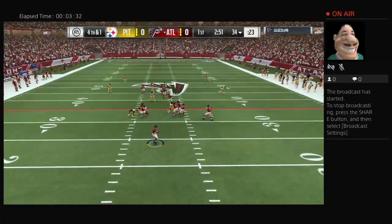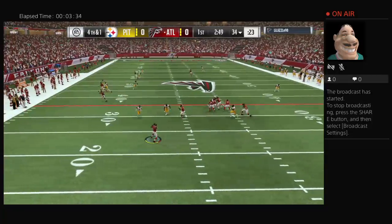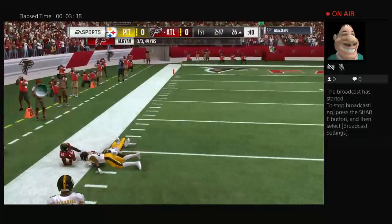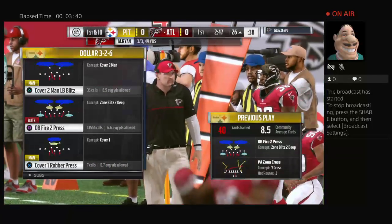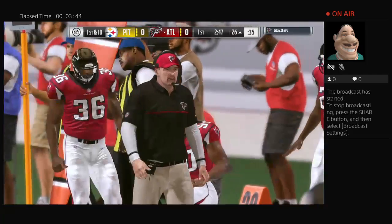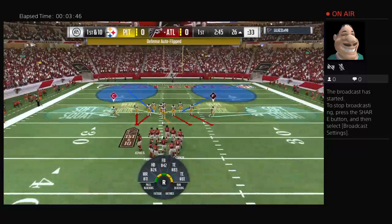Here we go on 4th down with Ryan. He's going to sling this deep downfield. And that's caught inside the 30. A big play there on 4th and 1. And even 40 yards. So here we go, 1st and 10 now.